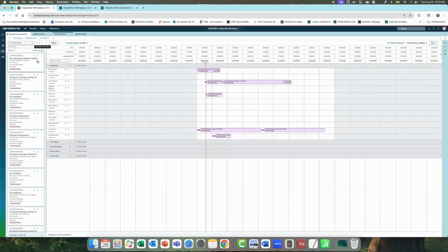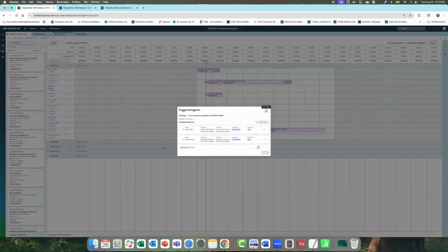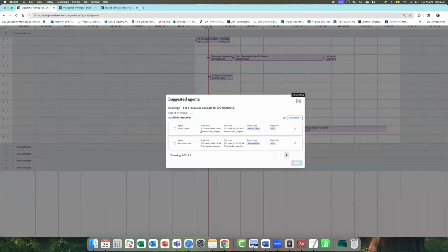All right, so again, as we mentioned in the tour of the dispatcher workspace, assignment assistance is a new feature that's coming to the Q3 store. So I can use assignment assistance as well. And the fun thing about assignment assistance is it shows you how they match. If we click on assignment assistance here, let me enlarge my screen, you see that it's giving us available resources, Janice and Alicia. It's telling us the start time, end time, travel time, and how they match.